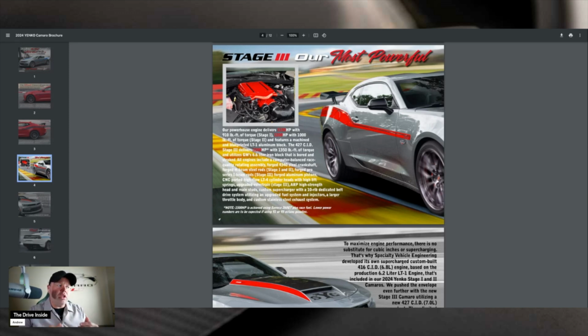It looks like all of them get the 4340 steel crankshaft. It looks like stage 1 and 2 get the H-beam rods, and stage 3 gets the forged I-beam rods. So it looks like CNC high flow LT4 ported heads. Man, that's a lot to say. With high lift springs, yada yada yada. You can read. They upgrade everything on the upper portion of the engine, the top side.